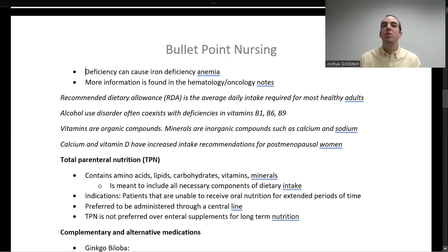Vitamins are organic compounds. That's just an FYI, in contrast to minerals, which are inorganic compounds, and that includes your calcium, sodium, potassium, etc. Calcium and vitamin D have increased recommendations for patients that are postmenopause, also patients that are chronically taking steroids, chronically taking PPIs like omeprazole, things like that. Again, any patient who's at risk for decreased bone health.